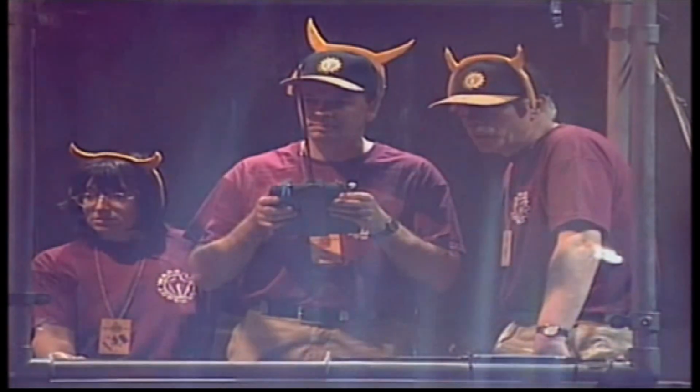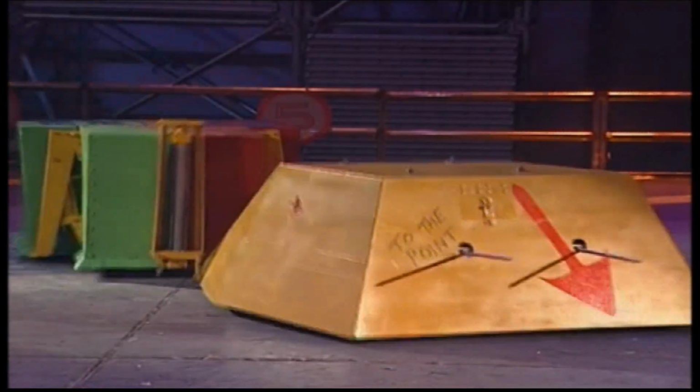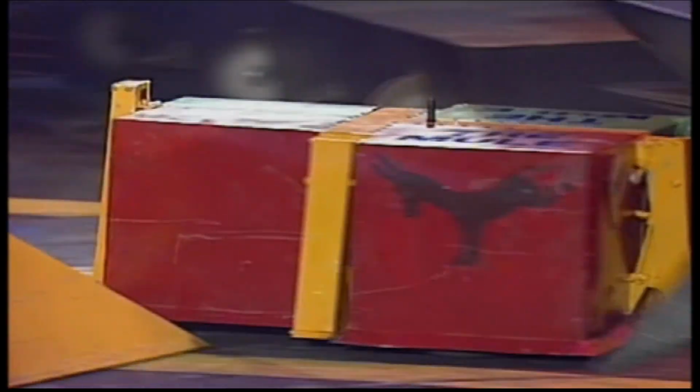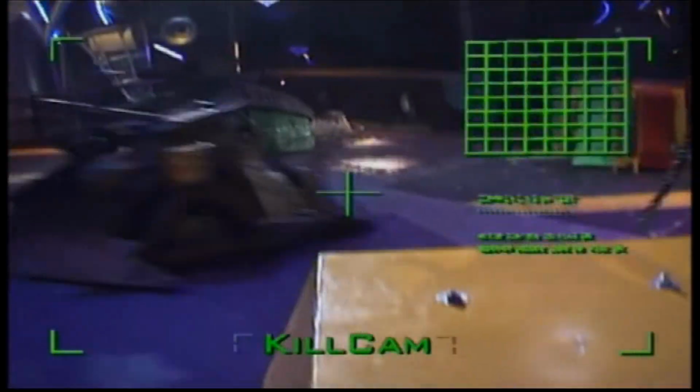But look at this. The Mule trying to push it into the PPZ. But it's the Demon surviving. Now edging the Mule into that PPZ. I think the Mule's actually steered itself in there in the end, which is trouble because the house robots come in for the duel with the Mule.